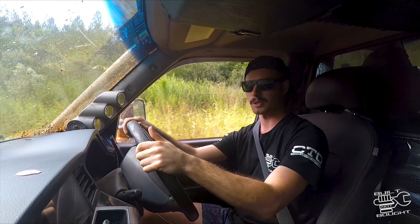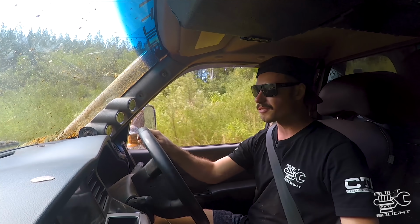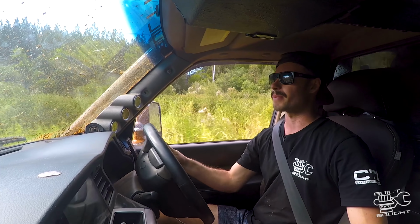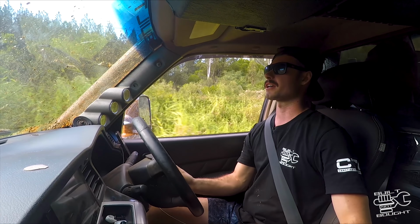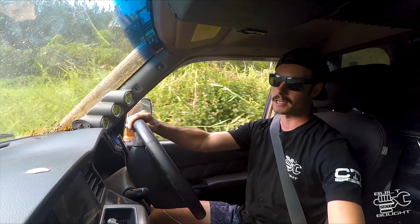Right, so I don't know really what to expect today, so I've put my tyres down to 15 at the front and then sort of 20-ish at the back. So yeah, just like a nice average start. It's fairly soft because it's going to be muddy today.